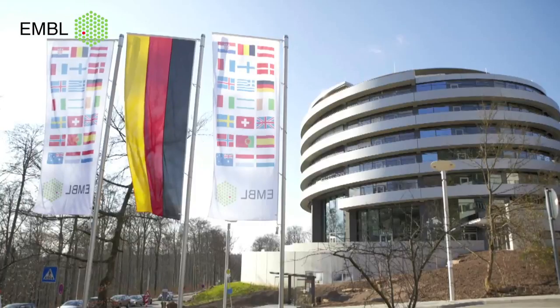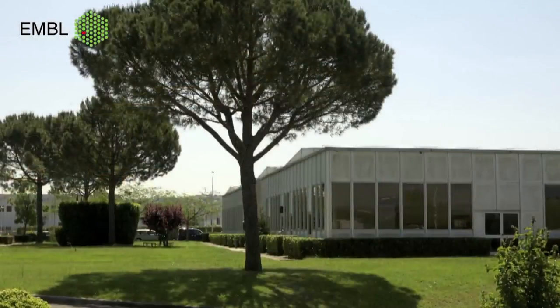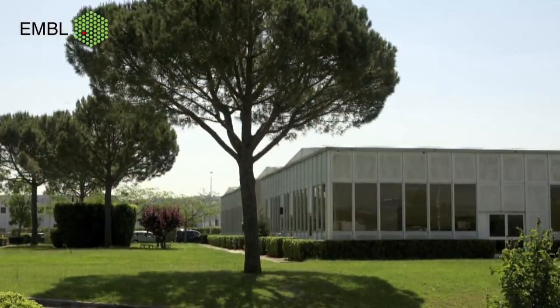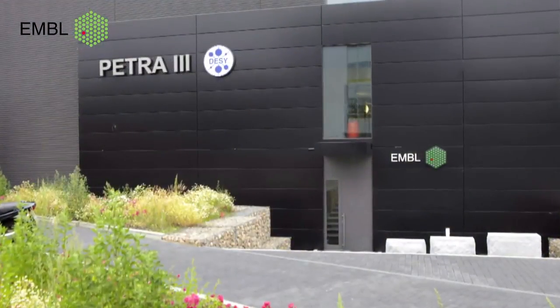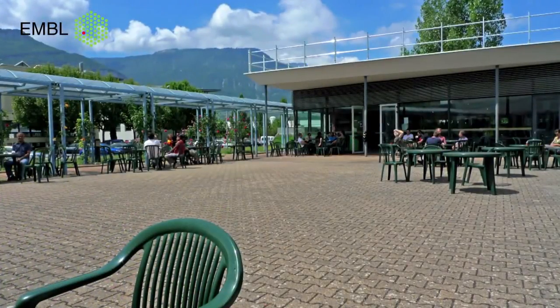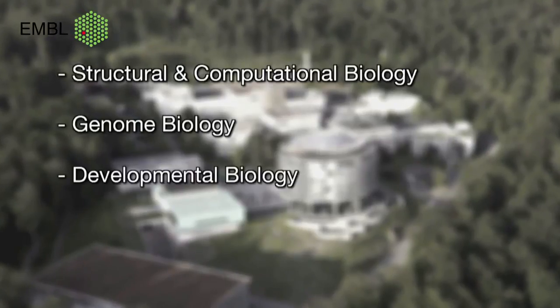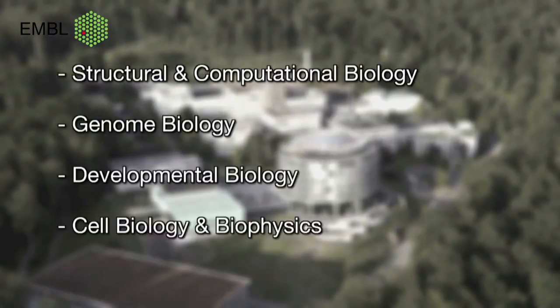The headquarters are here in Heidelberg, Germany. We have a site in Cambridge, UK on bioinformatics, a site in Rome, Italy on mouse biology, a site in Hamburg, Germany on structural biology, and a site in Grenoble, France, also on structural biology. Heidelberg has 4 research units. They are structural and computational biology, genome biology and developmental biology, and finally cell biology and biophysics.